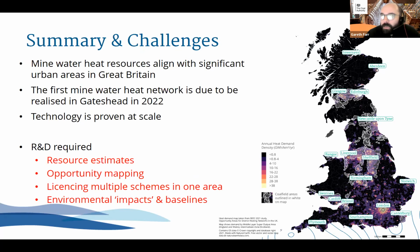So just wrapping up really, the summary and challenges. Good news, the mine water heat resource aligns with significant urban areas in Great Britain. That's the first port of call. And we are just about to realise the first heat network from mine water, although there's been smaller pilot schemes to prove concept and some larger industrial ones. And the technology has proven at scale abroad and will be here soon. So it's technology that's ready to deploy in effect.